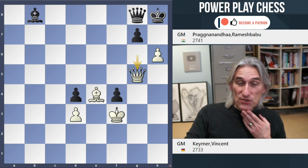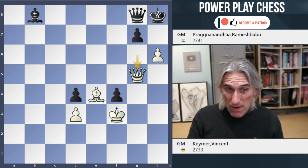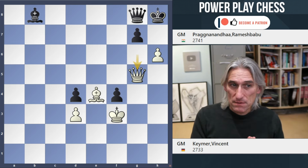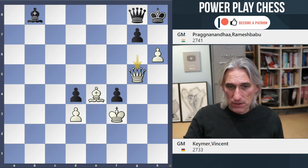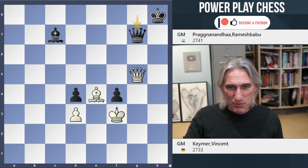Well, in fact, this is Zugzwang. So wherever black moves now, he compromises his position. Pragg is now lost. So let's go through the options. Bishop c7. So that bishop is now unprotected. An exchange. Okay, now it's protected again, but it's on a very unfortunate square.